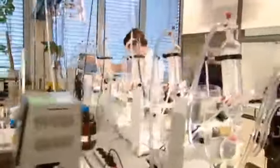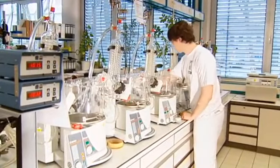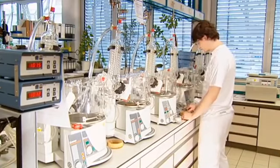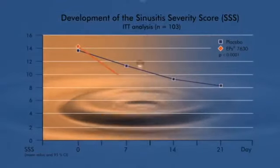Similar results were obtained in a trial involving adults who had been suffering from acute sinusitis for at least 8 days. The target parameter in this case was the severity score for typical sinusitis symptoms. Patients had to have a score of more than 12 points to be included in the study. They were at least moderately, but more likely severely or even very severely affected. Then they were examined after 7, 14 and 21 days. The primary endpoint was the change in this symptom score on day 7 as compared to the placebo group. And what they found was a highly significant reduction in the mean symptom score as compared to the placebo.